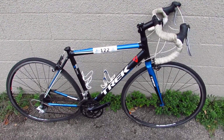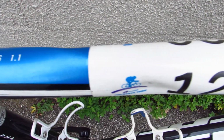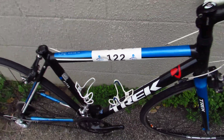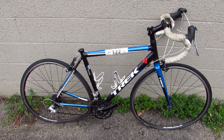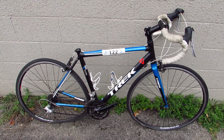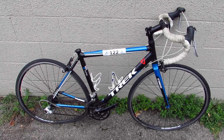So that is the mystery of the Trek 1 Series 1.1 road bike in rough shape here in the delicious, nutritious, beautiful, wonderful, bountiful town of Newburgh, New York.